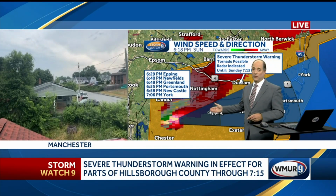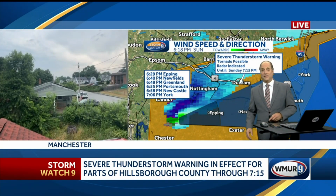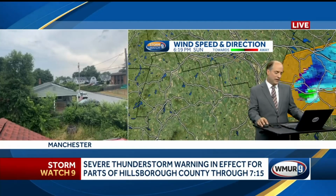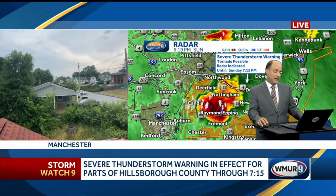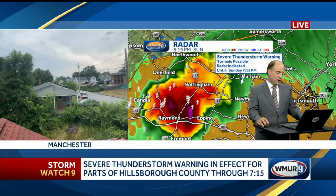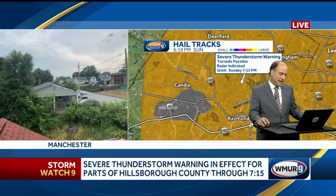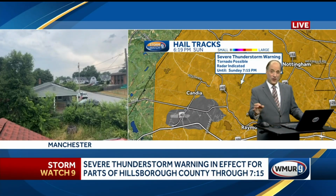But whenever you see a well-defined signature on radar based on the motion, well, that also indicates that there's a good chance that that could be reaching the ground. I love how the color code just totally changed on me there, but that's okay. We are tracking the storm. Let's go back to what we call the reflectivity, and that indicates the intensity of the rain. It is coming down. Places like Raymond, Nottingham, put a hail track on that and see a little bit right around Candia in the last 15, 20 minutes. That hail size possibly up to maybe a nickel size.